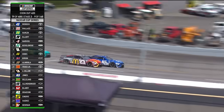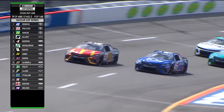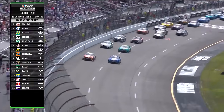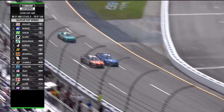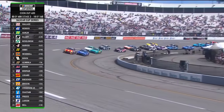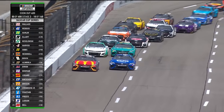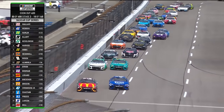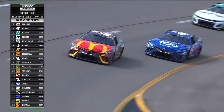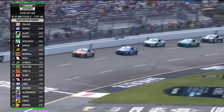Michael McDowell went back to the fifth row, jumped up and made it three wide, still three wide, but he made a ton of positions doing that. He did that on the very first start of the race as well to gain a lot of spots, finishing 11th in that first stage. He's taking gambles. His pit crew has taken gambles all year long to put him in spots to succeed, and he matches well with that aggression on the racetrack. Bubba Wallace pinching down that 45, and Bubba Wallace is leading at Richmond.